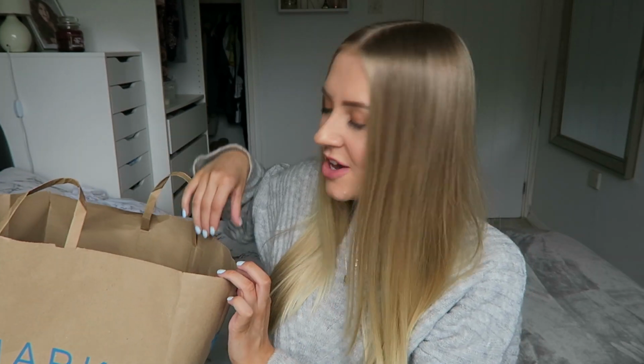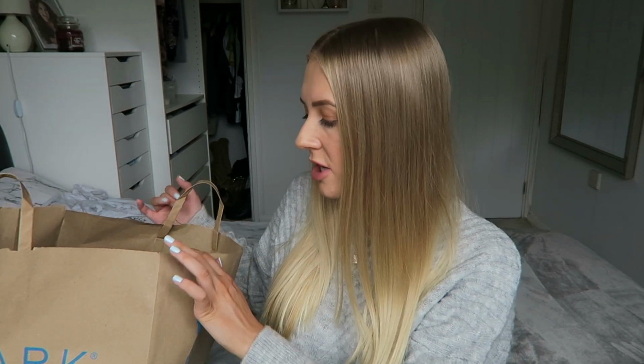I knew I wanted to test a full face of Primark makeup, and that is one of the main reasons that I actually went in there yesterday to buy this, so I could test it for you guys. And the only thing I couldn't get really to make it a full face was a concealer. They had a few, but they were all the same shade, and that shade was about 3 to 4 times darker than my skin tone, so I knew I couldn't buy that one. But in terms of everything else, I pretty much got everything for a full face.